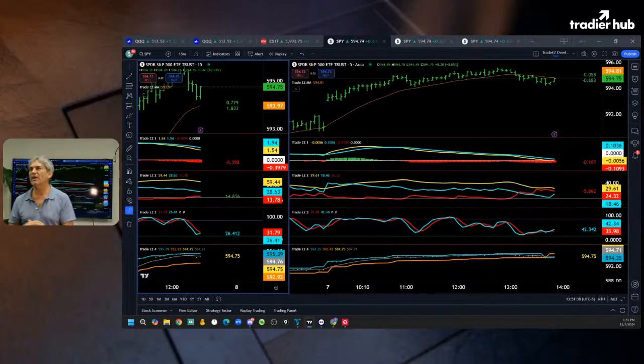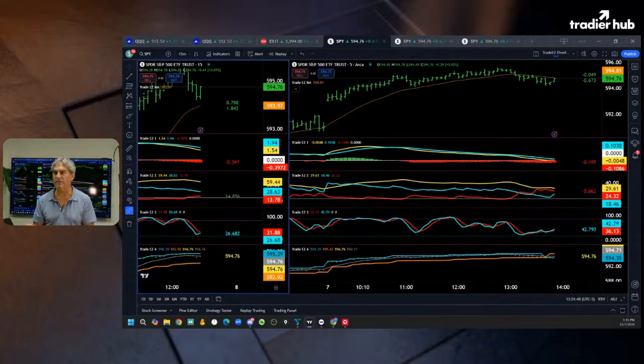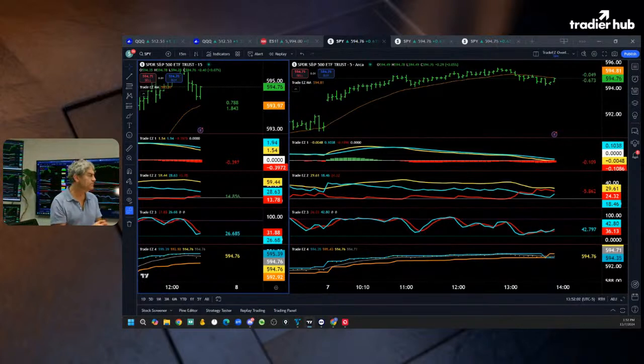NASDAQ futures just ran about 25 here. So everything's set up right into the FOMC. S&Ps just ran 6. If it wasn't for the FOMC, I would have been buying those S&Ps in the 83 and a half, 84 and a half, 88 and a half range. Probably would have gotten a couple. But it's all good.